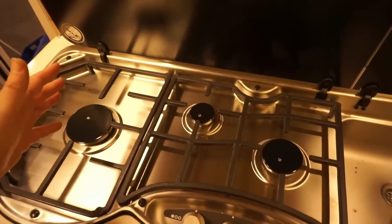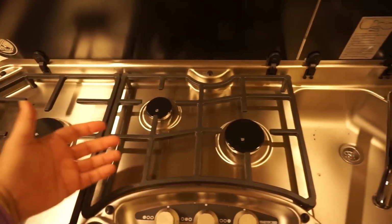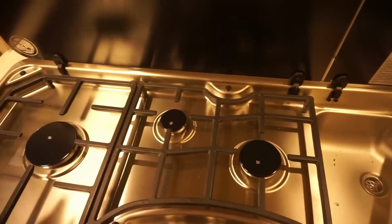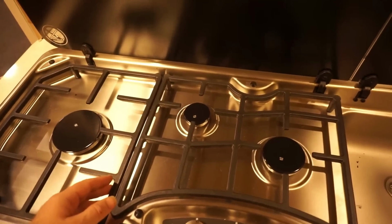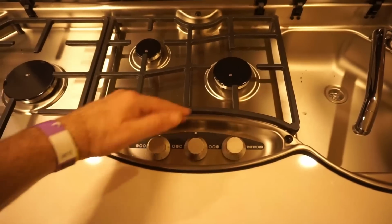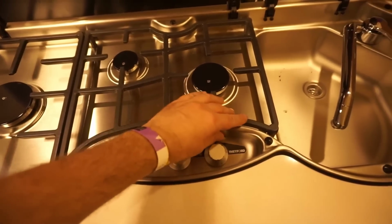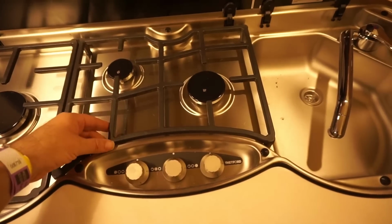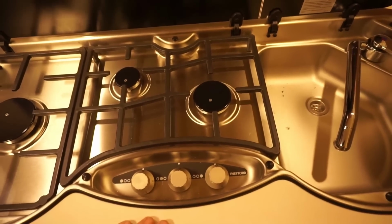And what I like about this is I do like the water to drain off somewhere, so when you have spills and all sorts of other things, that does make it a little bit easier. Another thing I do appreciate is this barrier here, which keeps the heat off your knobs, and so I think that's quite good.